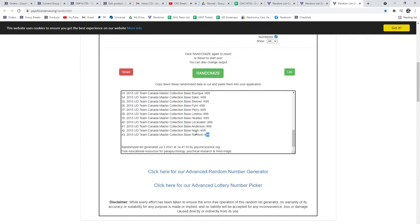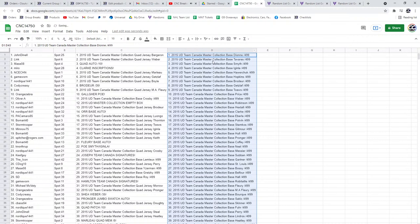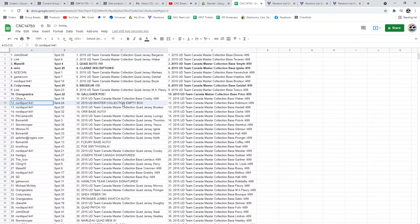Copy, paste. All right, so Mace08 is getting the quad auto out of 10, and Miro is getting the inscriptions auto of Clark. The Brodeur out of 35 is going to Cody Creasy. Orange Zebra has got the Gallagher PoE. Nordique has both the box, the empty box, and the Orr, Bobby Orr base auto. The Fleury is going to Beaumart.